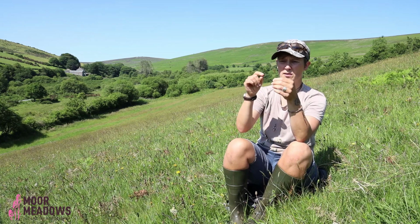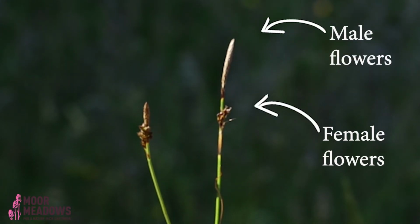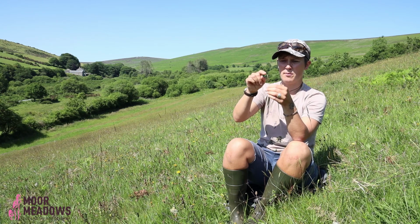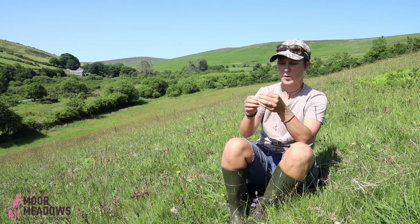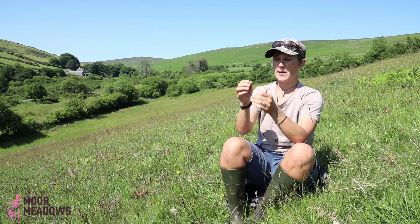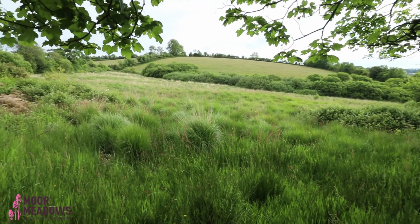Sedges have clusters of flowers, so in this example you've got lots of male flowers together on this final spikelet, and then you have the female flowers together here, and although that's not the case for all sedges, when you look close to them, they do actually look quite different to a grass, and that growth pattern is quite useful. And like I said about the growth pattern of 3, the leaves grow out in 3 different directions. The actual stem itself is triangular as well, so that growth pattern goes all the way through the plant, I suppose.